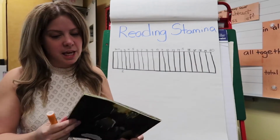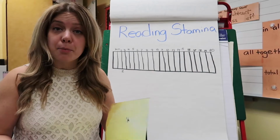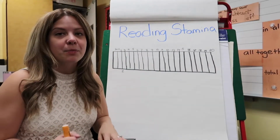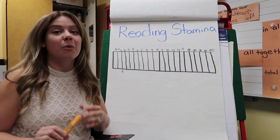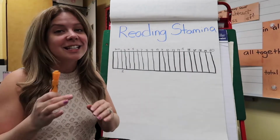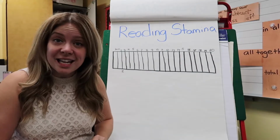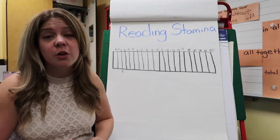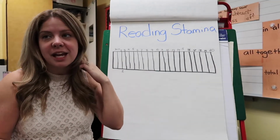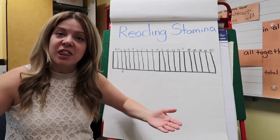If you can sit and read a book for hours and hours and hours and not get bored or distracted, you have very good reading stamina. So here's how I want to talk about it with you today. It is okay to not have very high reading stamina right now. We haven't been in school for a long time, and it's easy if we don't practice something to just not be very good at having stamina with that thing.